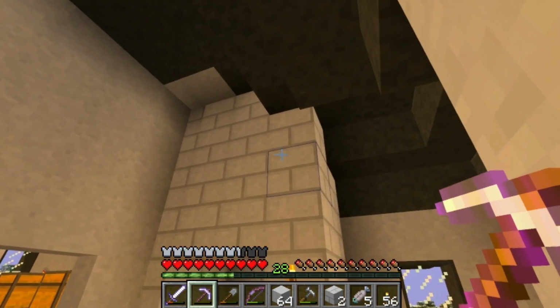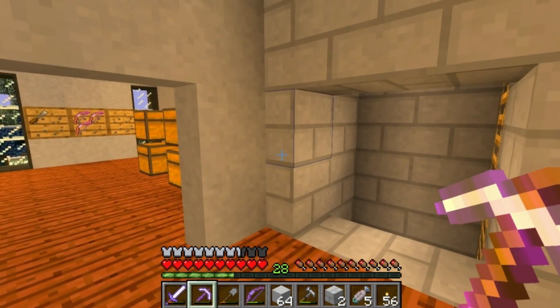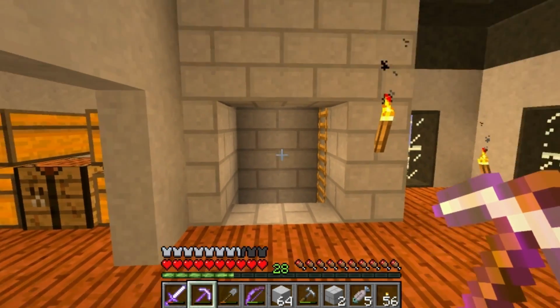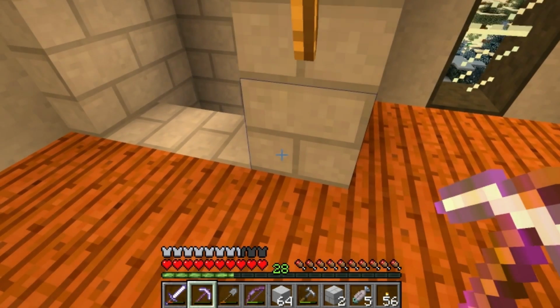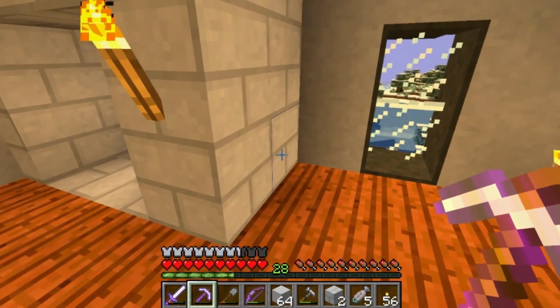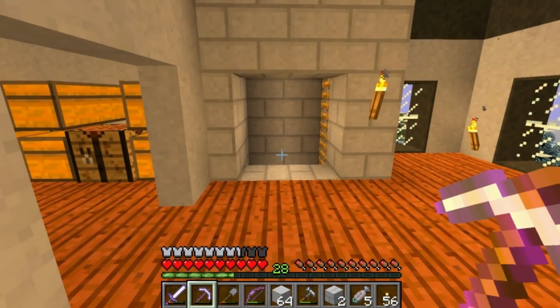You know what? We could even, maybe that wouldn't work. I was thinking we could even turn these into half slabs so that it matched. It wouldn't match down there, but you wouldn't be able to tell, but then I don't think it would work because I think there would be a hole here and a hole at the top. So maybe that won't work. I don't know about that.